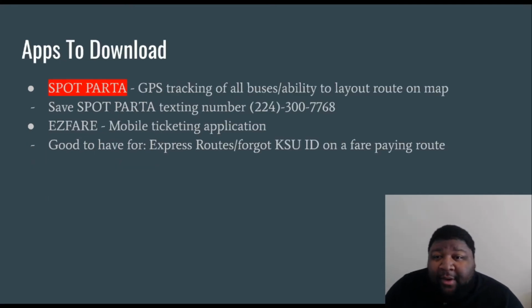Another thing that's helpful is that there are a couple of apps that you should download regarding PARTA and our services. If you don't get anything else out of this video, please get this point. Download Spot PARTA. Spot PARTA is our GPS tracking software application. It allows you to track each and every single bus live on route, and it'll tell you the exact times the bus is going to get to your certain location.